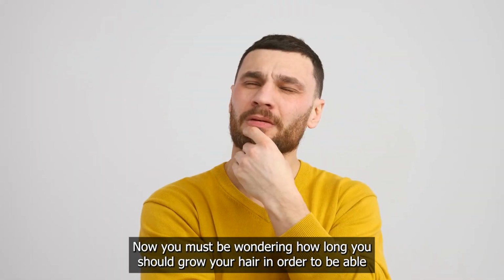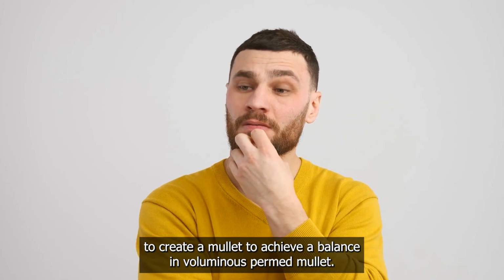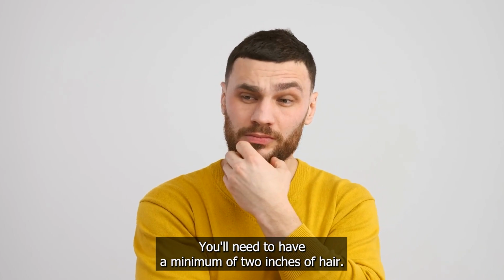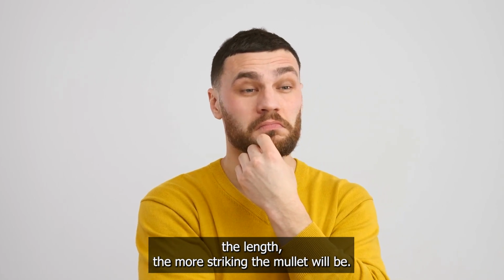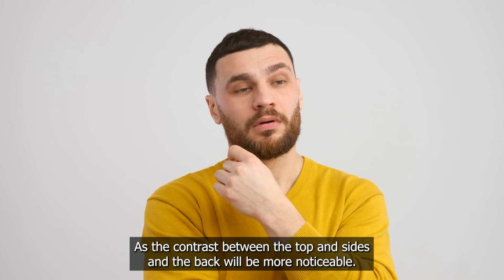Now you must be wondering how long you should grow your hair in order to be able to create a mullet. To achieve a bouncy and voluminous permed mullet, you'll need to have a minimum of 2 inches of hair. It's worth noting that the longer the length, the more striking the mullet will be, as the contrast between the top and sides and the back will be more noticeable.